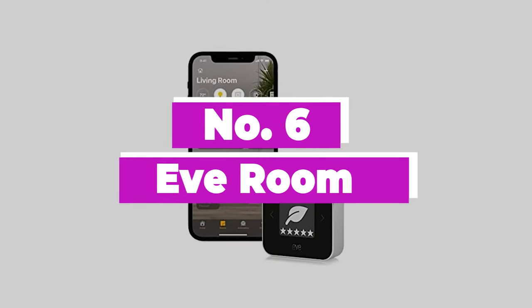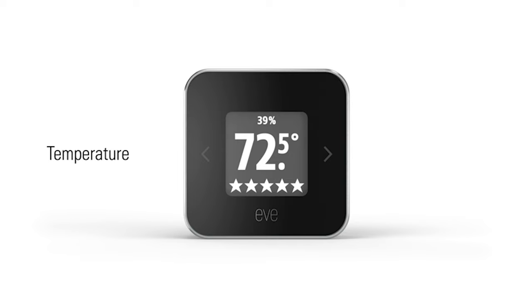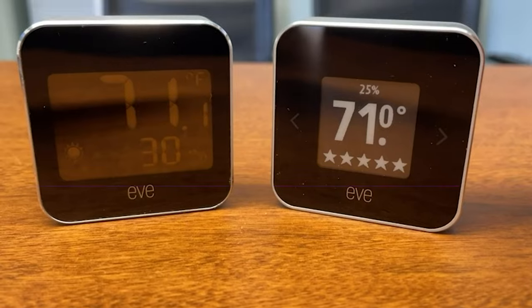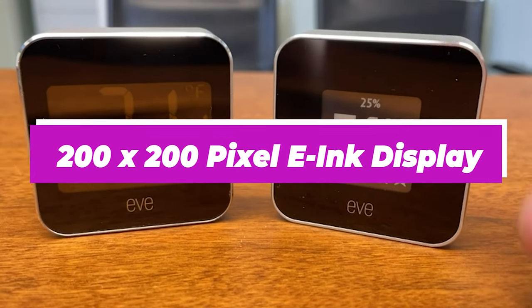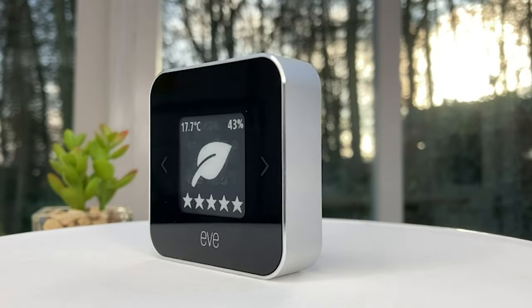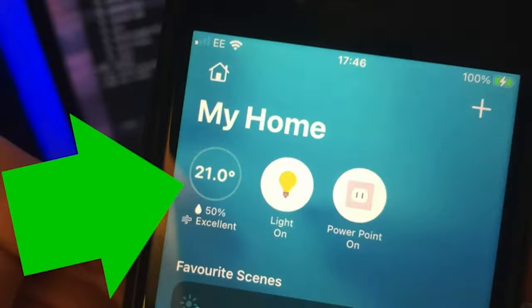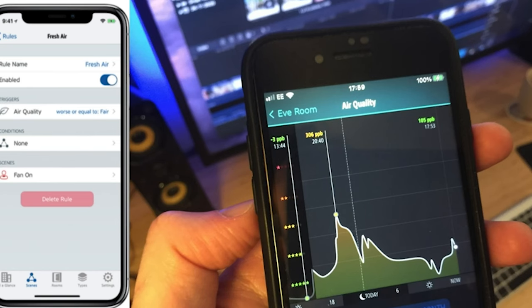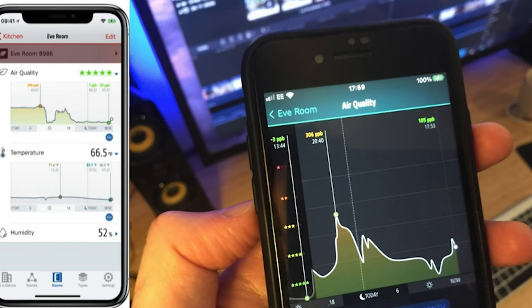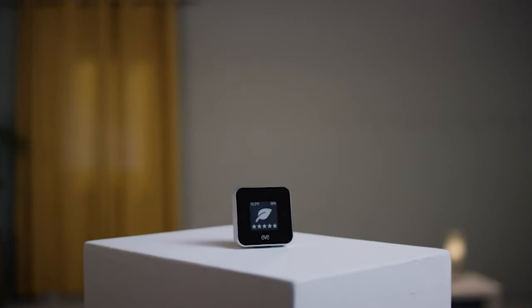Number 6. Eve Room. If you're looking for an unobtrusive air quality monitor, you'll be hard-pressed to find anything dinkier than the Eve Room. It's a tiny square unit with a 200 by 200 pixel e-ink display that gives you a star rating for the current air quality based on detection of VOCs, temperature, and humidity. It also works hand-in-hand with Apple's HomeKit and Eve's iOS app, which can track all 3 metrics across a period of hours, days, or weeks.